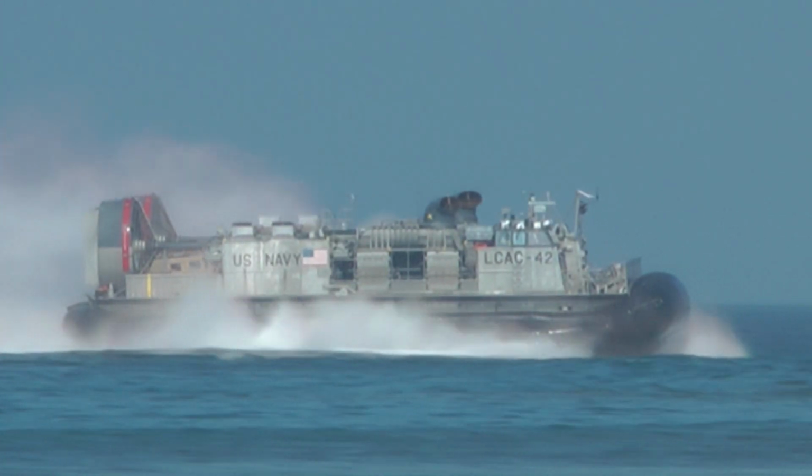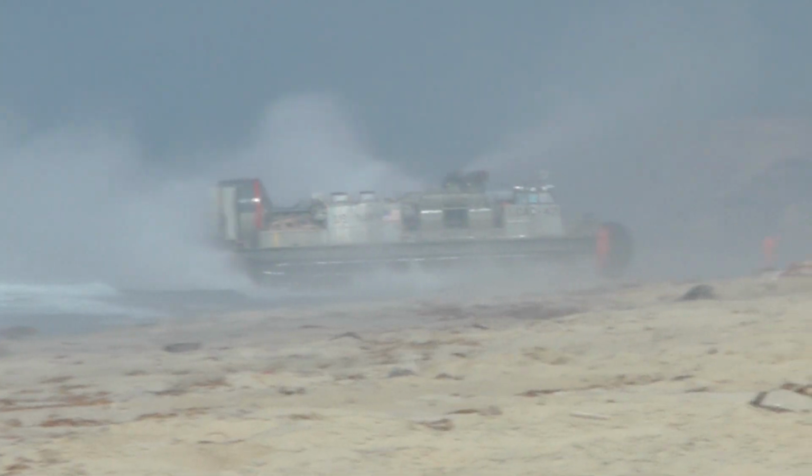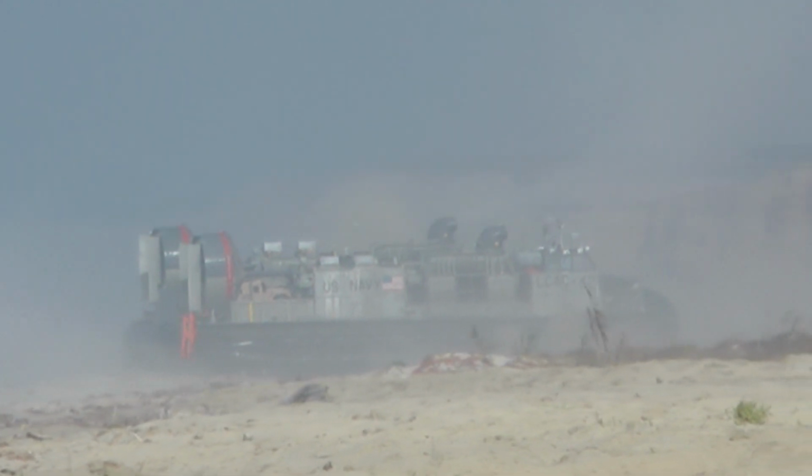The hovercrafts will be able to bring both equipment and personnel ashore. They're able to carry a lot of equipment. You can put one tank on there if you need a tank, just to show you the size and the weight that they're able to bring ashore with that.